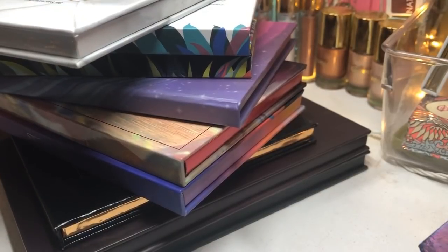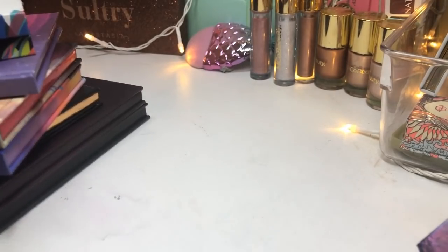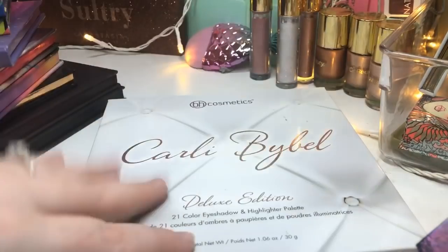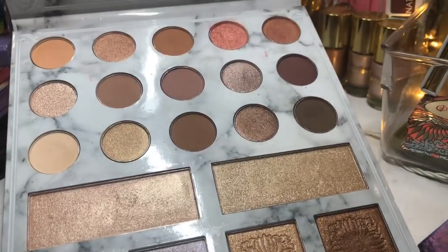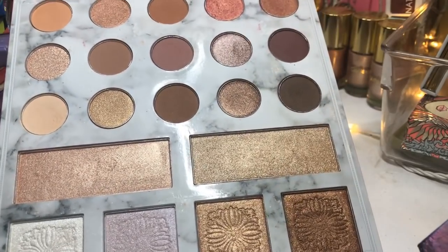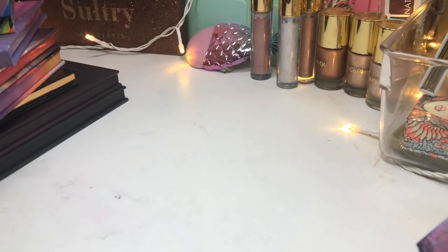One of my biggest categories is BH Cosmetics. I have quite a few palettes from them. So first I have the Carli Bybel Deluxe Edition palette. I did have the original. I purchased the deluxe. Both of them are now out of stock. Limited edition, you cannot purchase them anymore. This is such a beautiful palette though, and I will continue to keep it in my collection and use it.